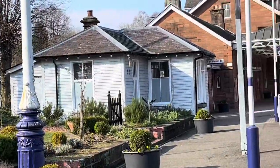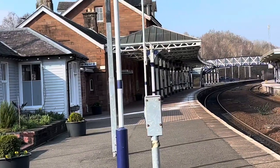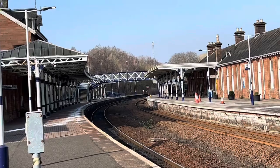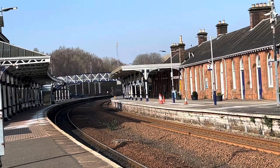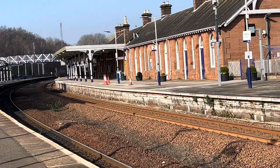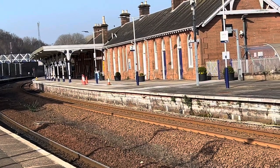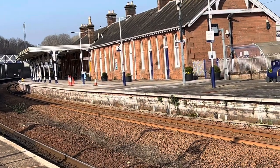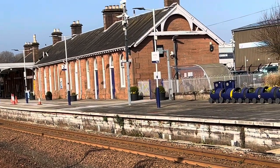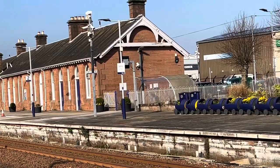Train services themselves are not that frequent. On average, they run every hour between Carlisle and Dumfries. They're not so frequent between Dumfries and Glasgow. And on Sundays, there are 5 trains between Carlisle and Dumfries, only 2 heading up to Glasgow, so not a very frequent service at times.